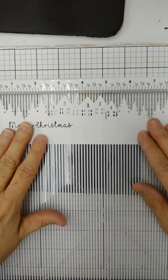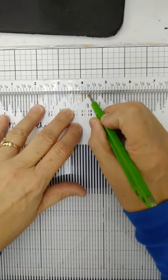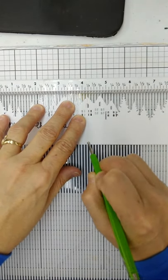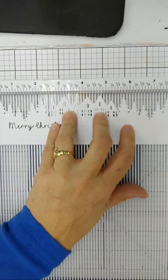So you just have to make sure you're getting it straight. We're going to score at 1 1/4 and 6 3/8. So you just want to gently score right through your village. 6 3/8. Oh my goodness, I have to double check.